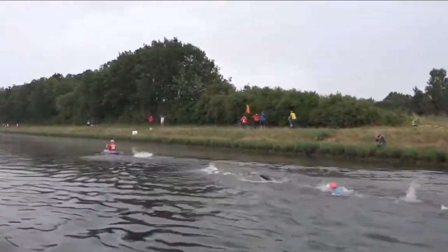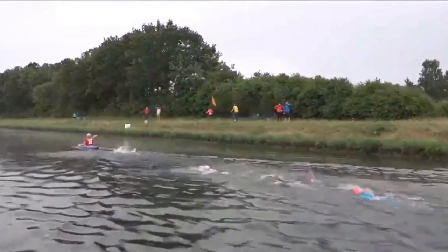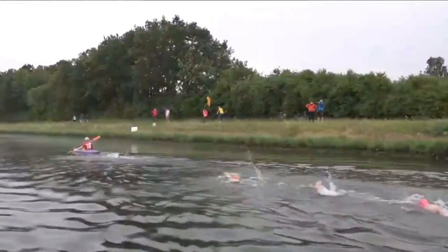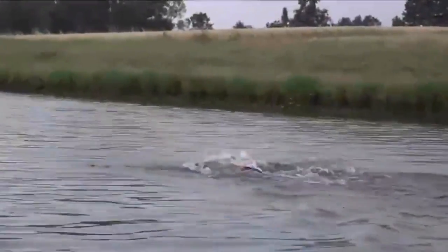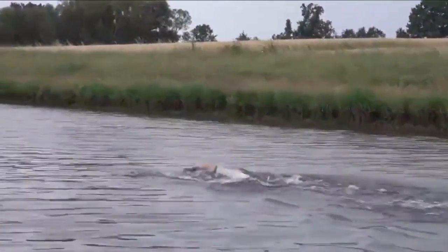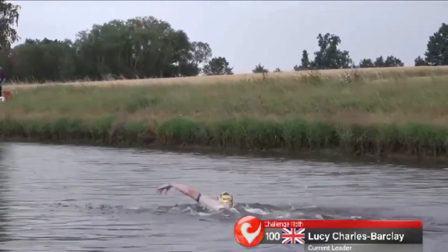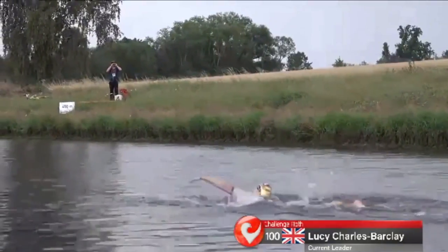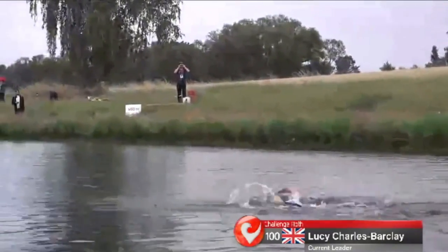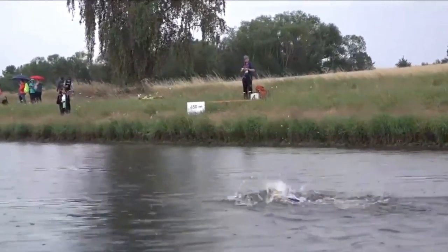Nicely spread out, and you know, there's still a little bit of water draft that you can get when you swim on somebody's feet or with the head on the same height like the hip of the other guy. So there's always a little bit of draft you can benefit from. And again, you don't have to look up all the time in front of you to see where you're swimming. Orientation is a very, very big factor in open water swimming. So if you always have to push yourself up to look out of the water.